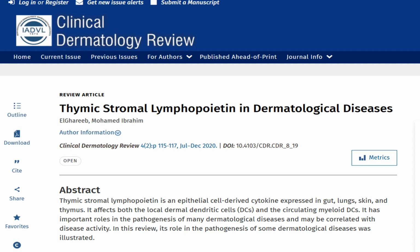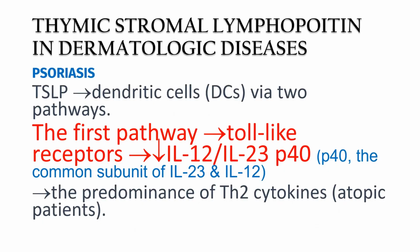This paper was published in Clinical Dermatology Review in December 2020, and it's titled Thymic Stromal Lymphopoietin in Dermatologic Diseases. In the mentioned paper, they said that thymic stromal lymphopoietin is a cytokine that can act on dendritic cells via two pathways. The first pathway is through toll-like receptors, which will result in a decrease in interleukin 12, interleukin 23 P40. We know that P40 is a common subunit for interleukin 23 and interleukin 12.